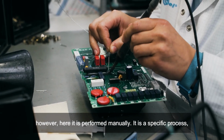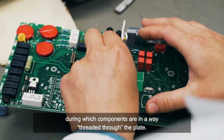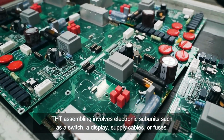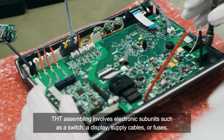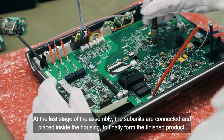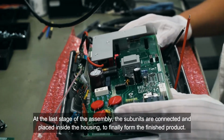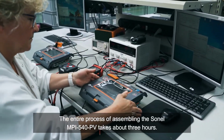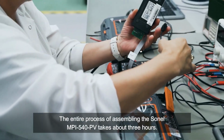It's a specific process during which components are, in a way, threaded through the plate. THT assembling involves electronic subunits such as a switch, a display, supply cables, or fuses. At the last stage of the assembly, the subunits are connected and placed inside the housing to finally form the finished product. The entire process of assembling the Sonel MPI-540-PV takes about 3 hours.